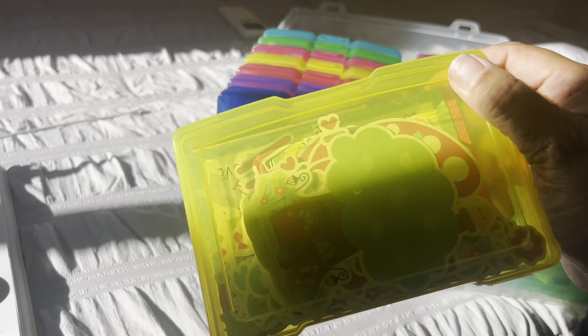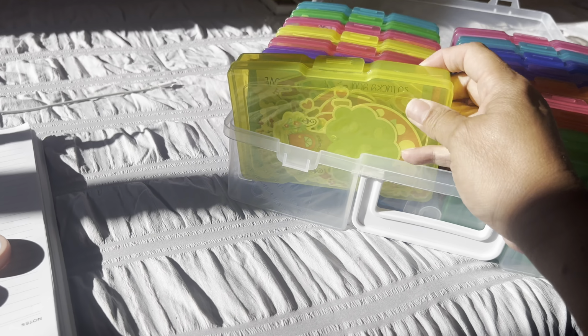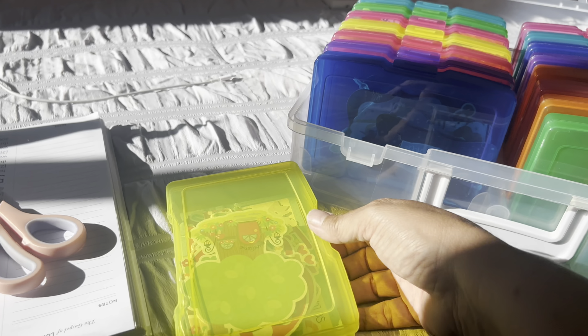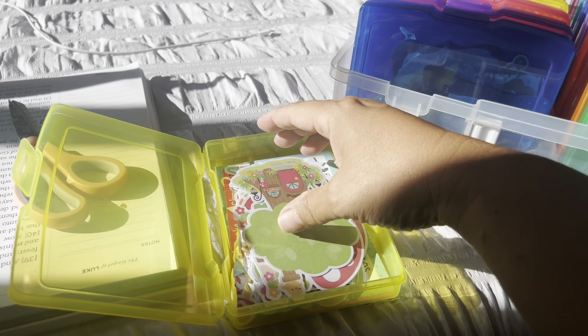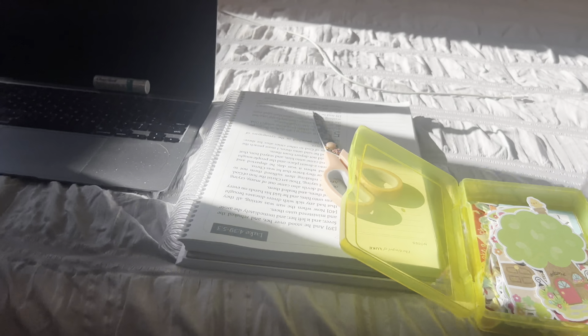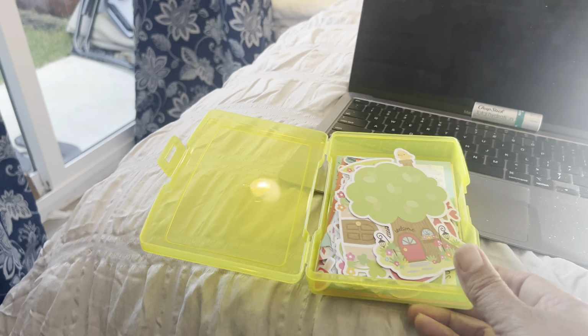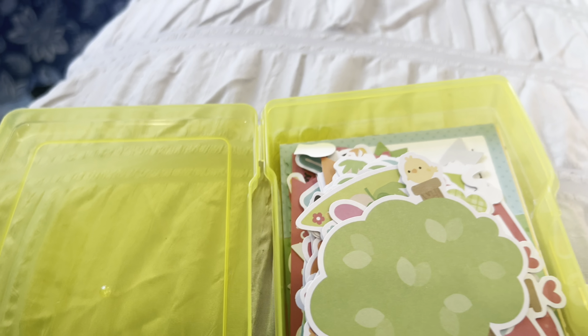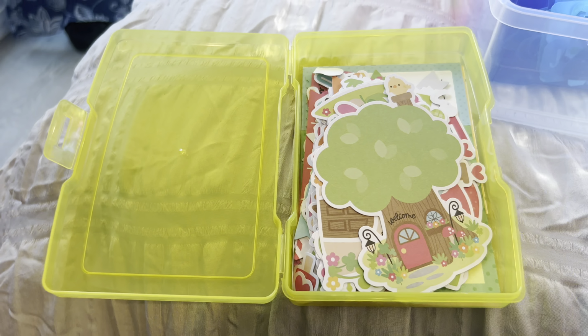I got this. This is like the leprechaun. No, I say leprechaun, but what if I say doodlebug? This is my doodlebug stuff. Wait, it's just so hard to show. Okay, here we go. I'm gonna go over here. Let me pull this box over.